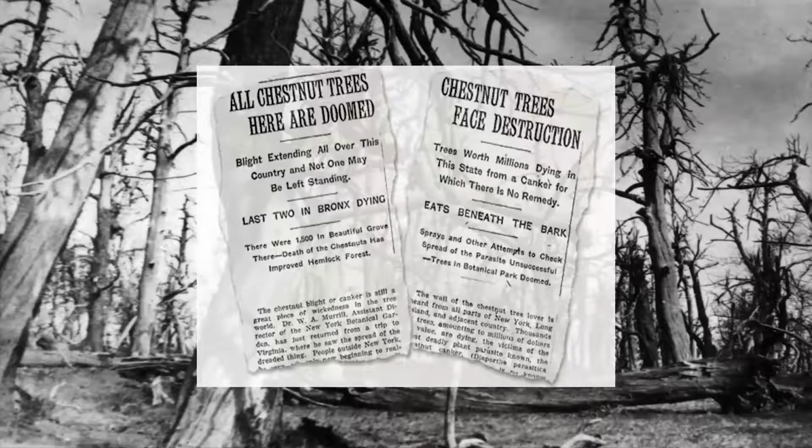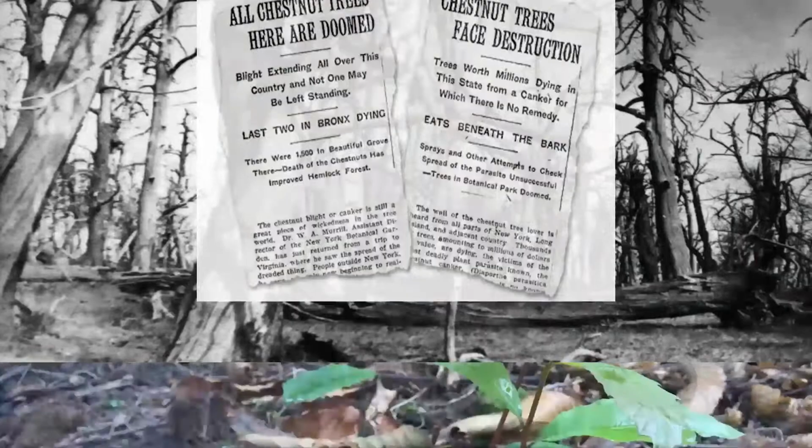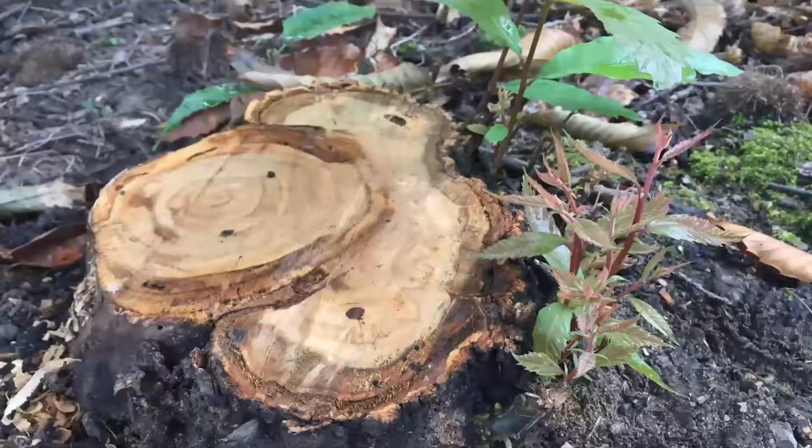And that is about as bummer as I'll be in this presentation. And now for the much more uplifting part of the presentation. I always get kind of bummed talking about this, but on a positive note, the American chestnut tree is a really resilient species.